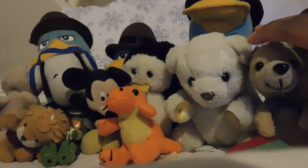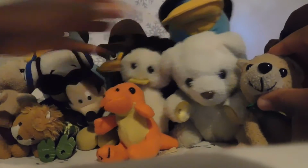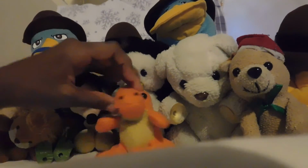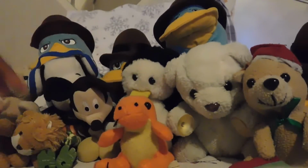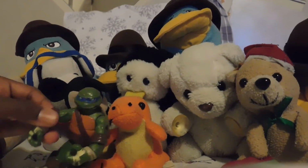Stuffies! Come on, let's go, Stuffies! Alright, whoa, Stuffies! Just can't wait for Stuffies! Oh yeah, Stuffies! Yeah!